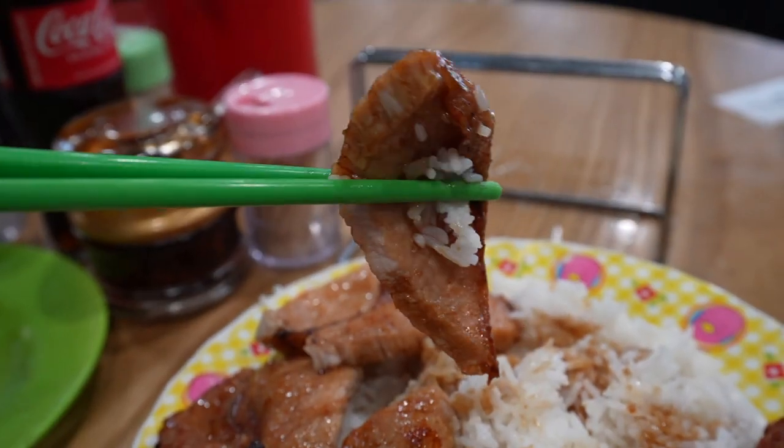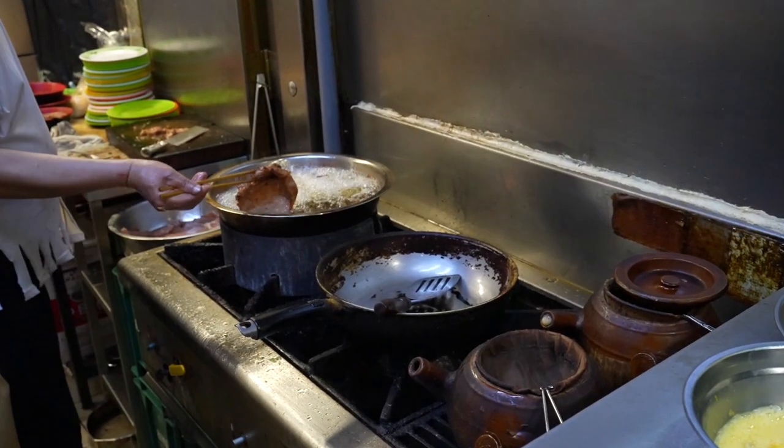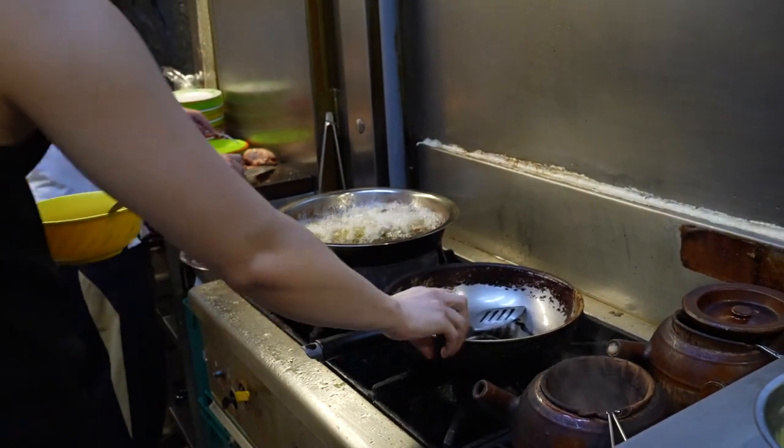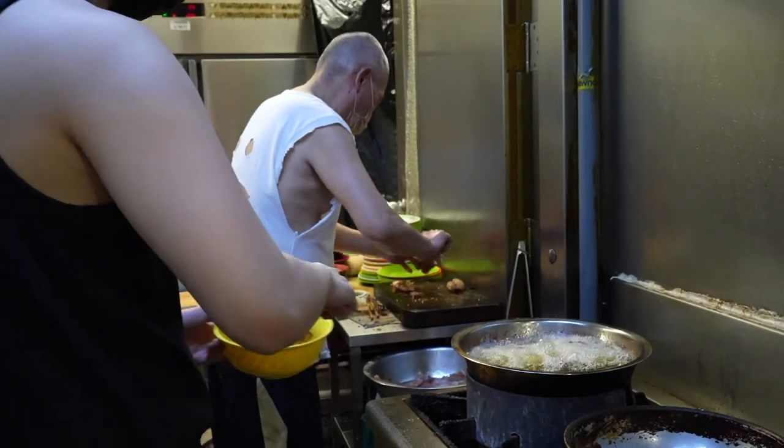The pork chop is quite lean, but at the same time, it's not chewy at all. It's also very, very well seasoned. You can tell that they've marinated ahead of time and all the sauces soak into the meat, and it's just super, super tender and juicy.